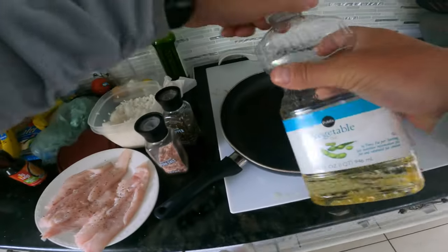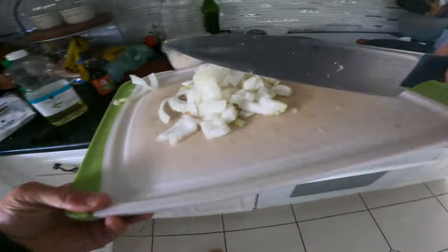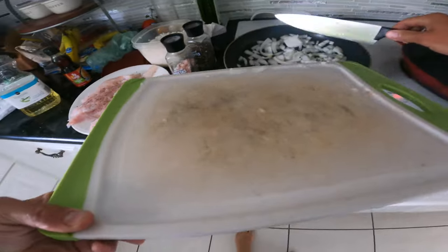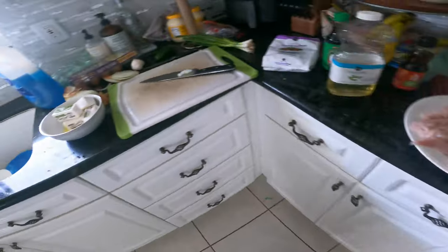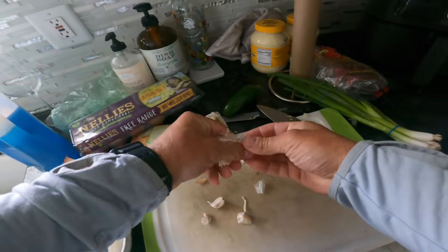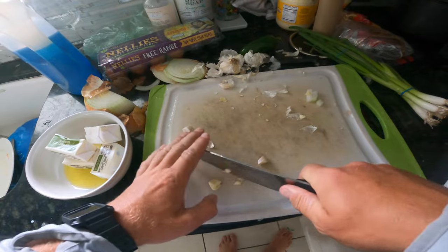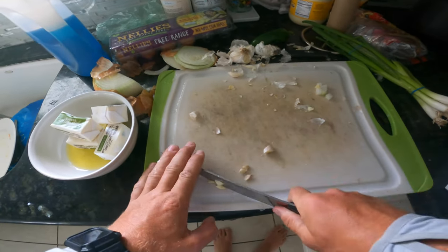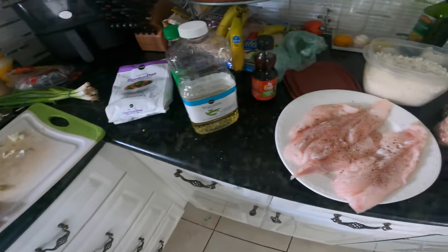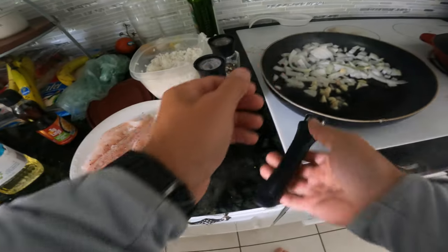A bit of vegetable oil in our pan. Nice and hot there. That in the pan. Also like medium heat. Gonna get our garlic. Not gonna hold back on these. Oh, they're burning. Go ahead. All the onion. There we go.